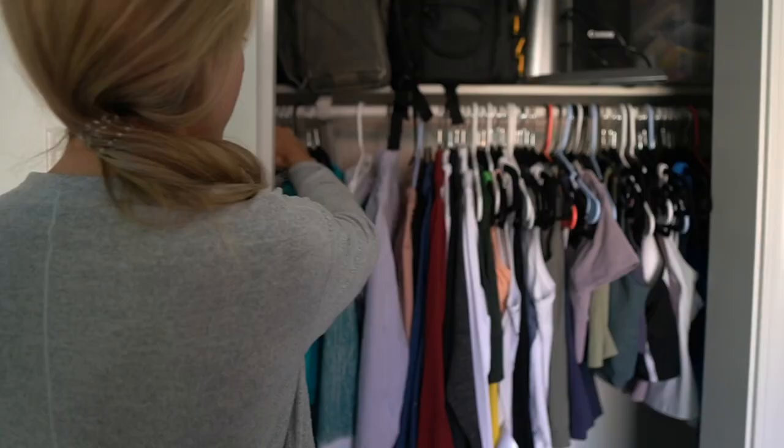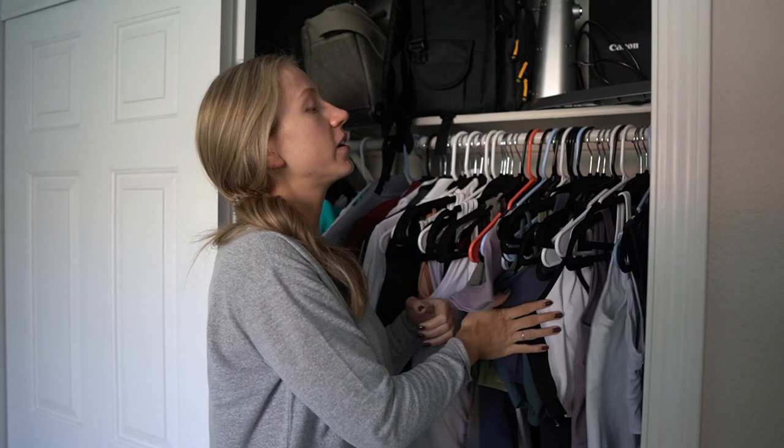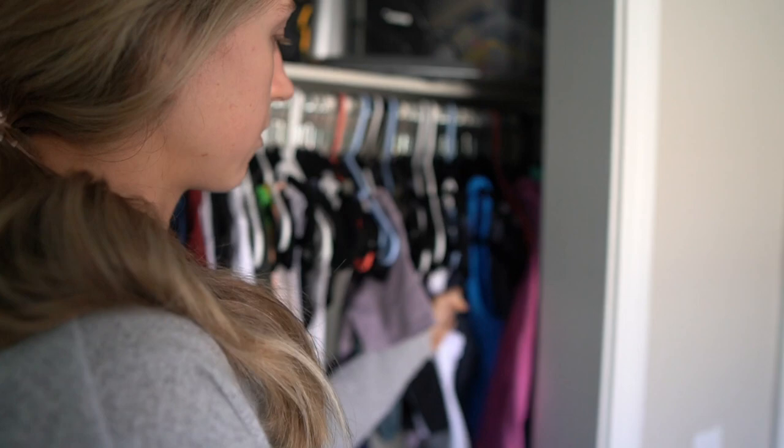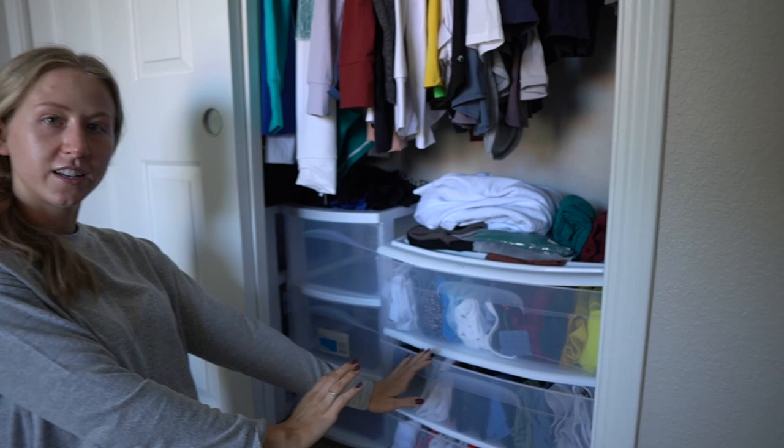So I have a bunch of jackets up here. Then I have just some longer tanks. Then I have all of my built-in bra tanks, which I have like a million of those. And then in the very far end that you can't really see, I have seamless long sleeve shirts, which I like to wear on walks and hikes. And then we go down to sports bra shelves number one.